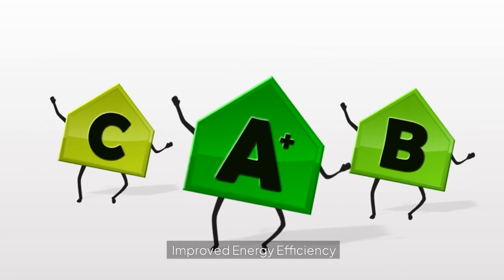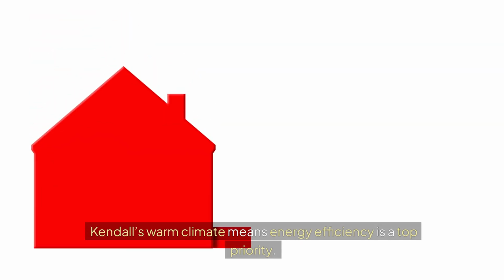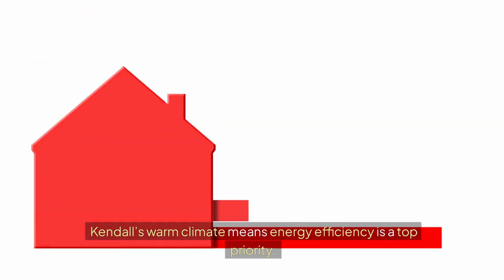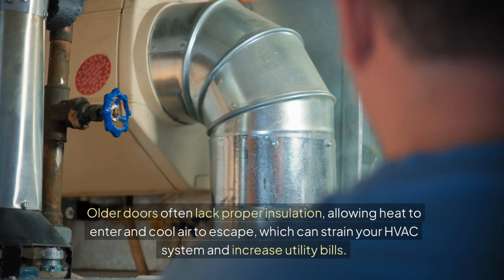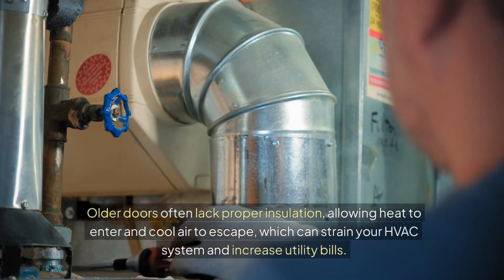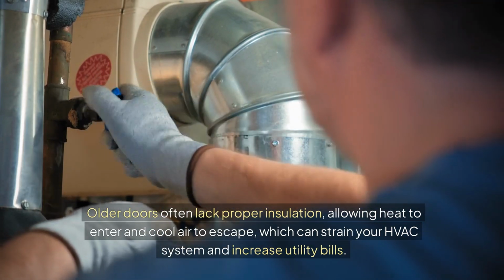Improved energy efficiency. Kendall's warm climate means energy efficiency is a top priority. Older doors often lack proper insulation, allowing heat to enter and cool air to escape, which can strain your HVAC system and increase utility bills.